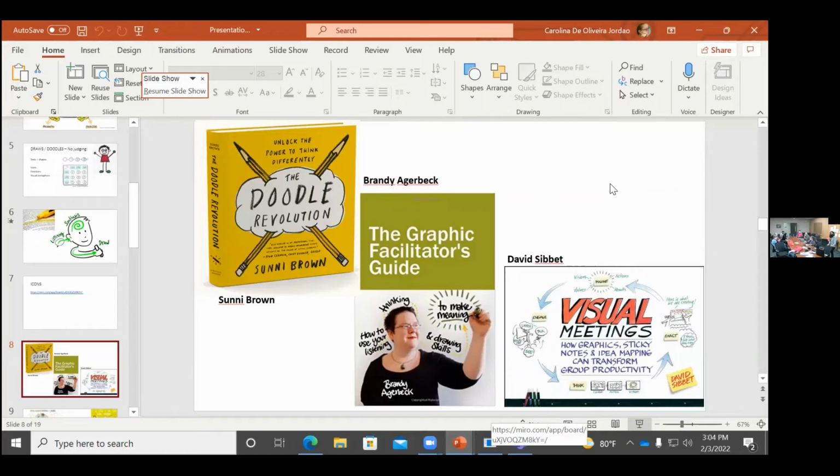Something like using these tools with your Facebook. And I think the David Sibet book is also good for taking this idea on meetings. I think it is a good reference for that. And The Doodle Revolution is good to practice the drawing, to simulate the doodle. It's a funny book. You can draw on it, it's really nice.